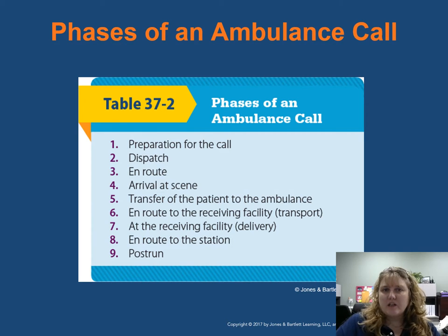After that, you want to clean, reset your ambulance, be prepped for the next call, and go en route back to the station. It's important to have your truck mission ready again en route, because you never know, you may be en route back to station one or wherever you're located, and you get a call before you even make it back. So you want to make sure you have all those mission critical items in place and that you're mission ready before you leave that receiving facility.